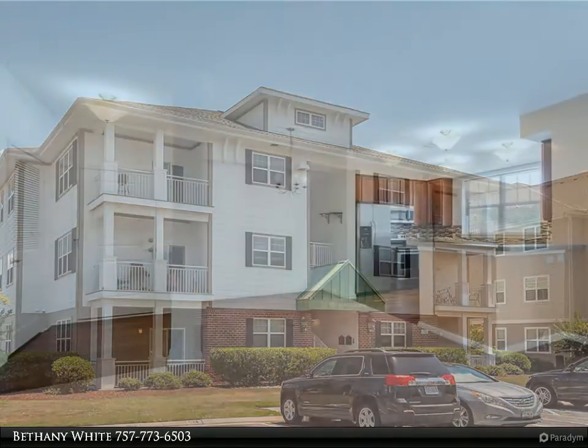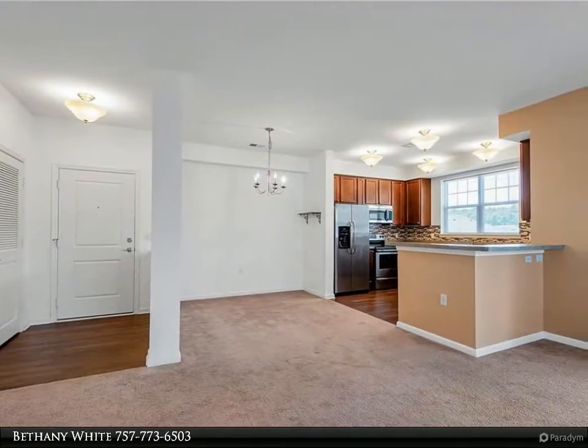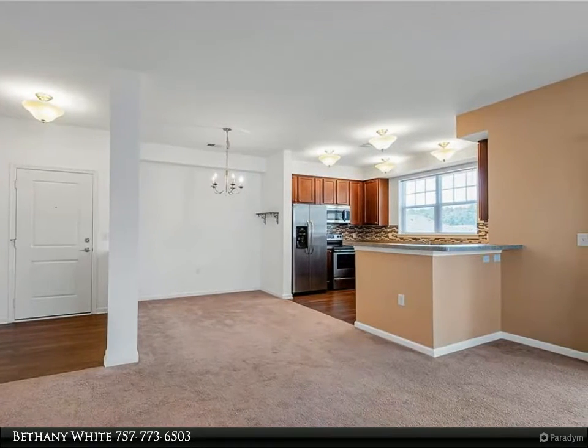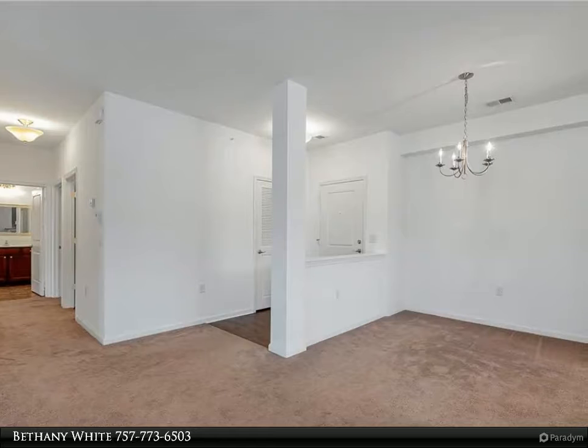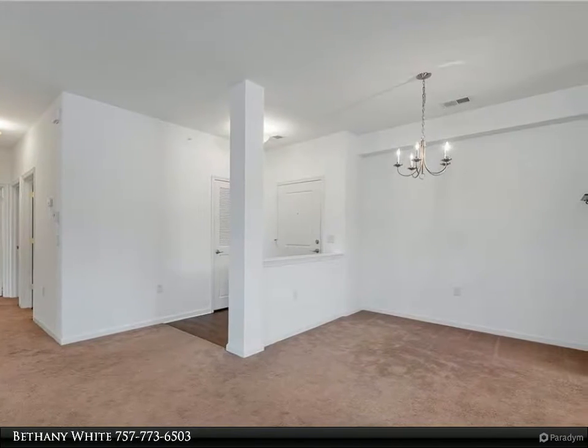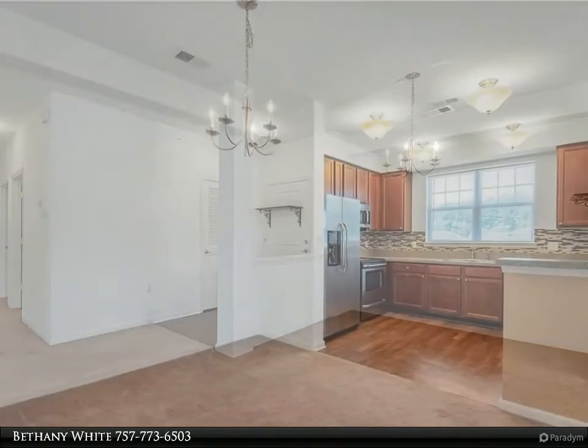If you are looking for hassle-free condo living in Chesapeake, this is the home for you. The community amenities include a clubhouse, pool, ground maintenance, trash pickup and more. This condo in the heart of Chesapeake has everything you need with fresh new paint throughout.